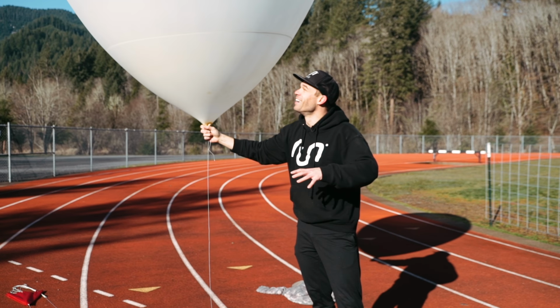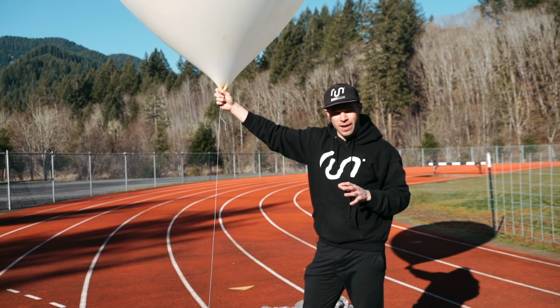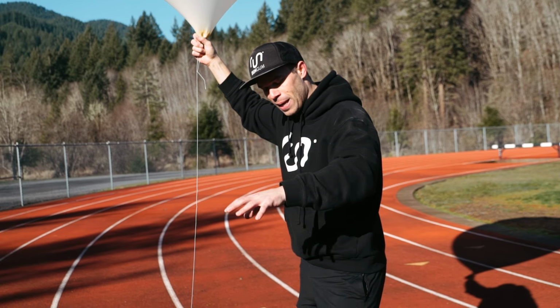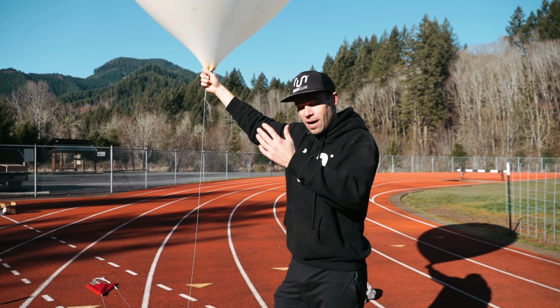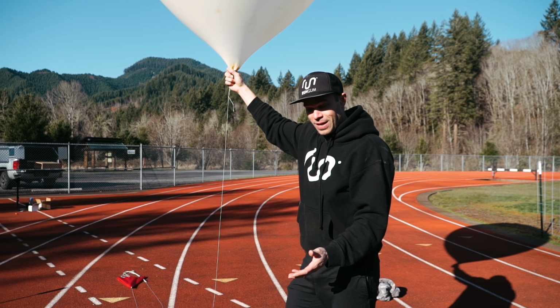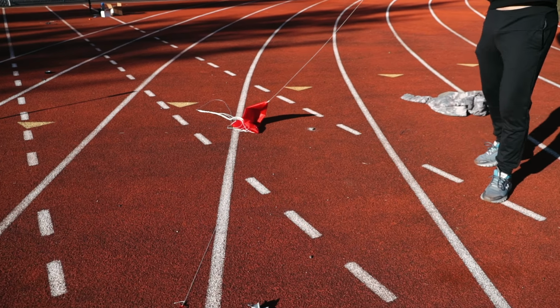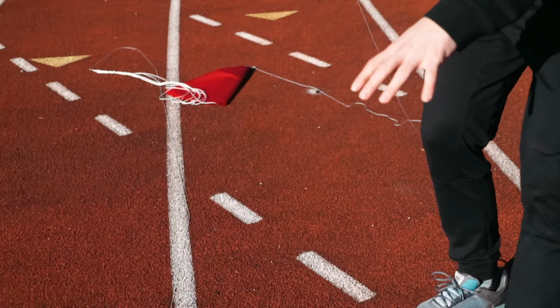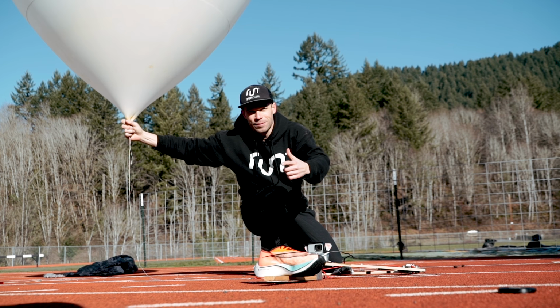All right, here we are. I've got my weather balloon with 1,700 grams of lift and a payload with 1,200 grams of weight. 1,700 grams of lift counteracts the 1,200 grams of weight, and this thing should rise. Now, when it does, it's gonna take the parachute up with it, and it's gonna take the payload. What could possibly go wrong? First ever Nike ZoomX Vaporfly Next Percent in space.